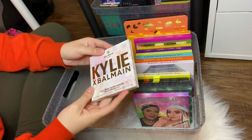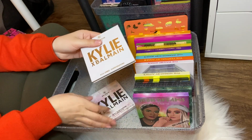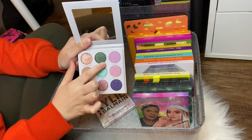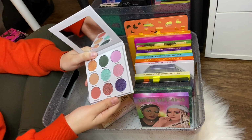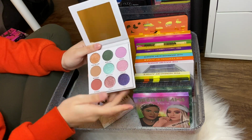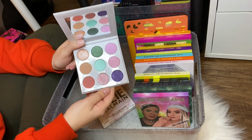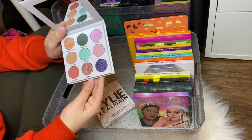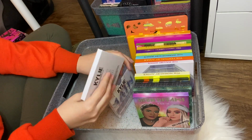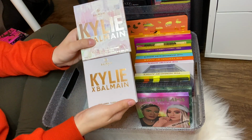This is a Kylie palette, and I was so upset when I got this in person. I got this as a Christmas gift, and I really wanted this palette because it had a gray right here, and it turns out that was a pressed glitter, so I threw it out. Then I just popped this Anastasia single shade in here. It's a green called Emerald. I just popped it in there because I was really upset. I do like the color story in this, though. This is a really pretty palette. I really was excited about that gray, and then it turns out that it was a pressed glitter, and I don't use pressed glitters. So this is what the box looks like.